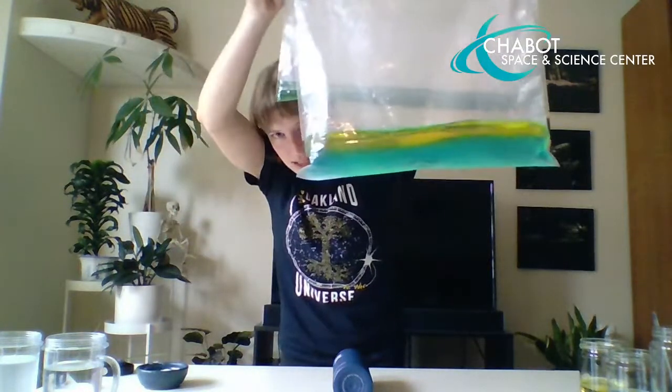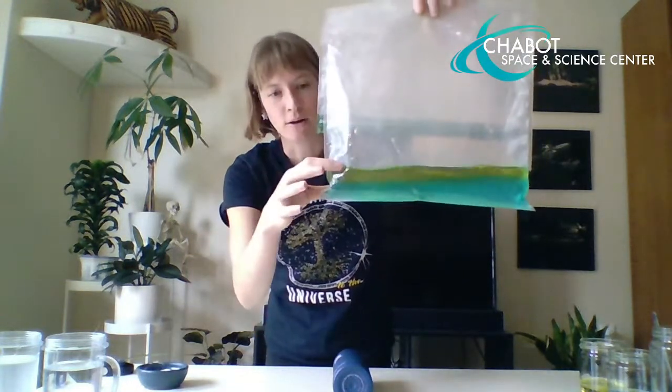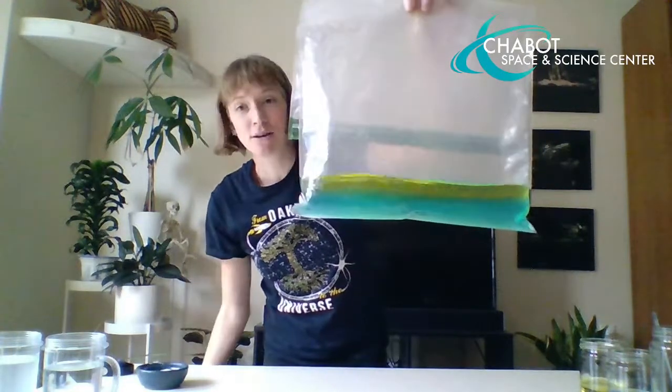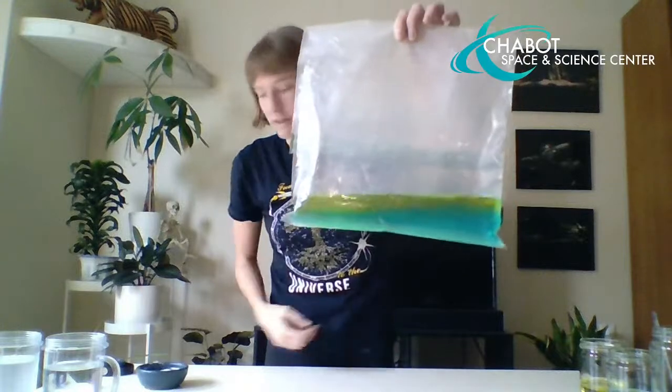So when we do this little short demonstration, which you could easily do at home, we have our blue water on the bottom, which is salt water, and our clear water, our plain water on the top, which is fresh water. And this all has to do with the concept of density. Now, if you can try to explain density, go ahead and type it in the chat. But we could think about density as the amount of stuff that's packed into one space.